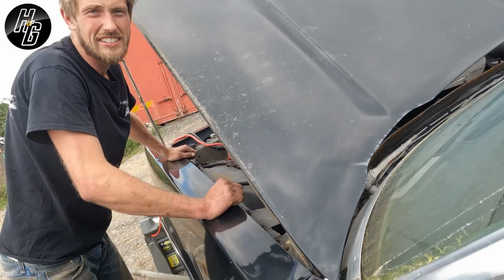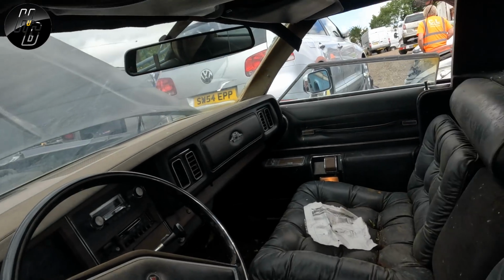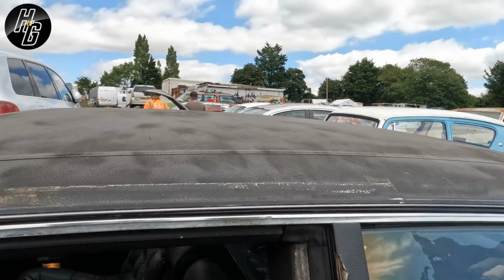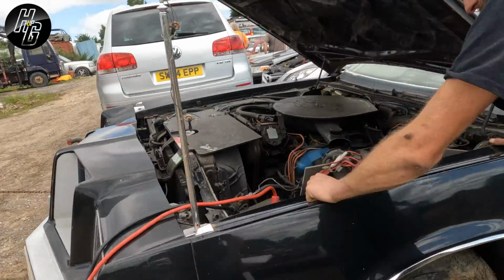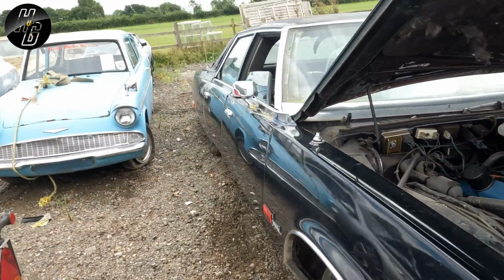Done 9,000 miles. 90,000 miles? Nine. Didn't know it was German. Look at the size of these windows. So what we want to try and do today is, number one, see if we can get it going. Number two, we're going to try and get the windows up to keep the water out, because this car has been subject to the elements of the world.